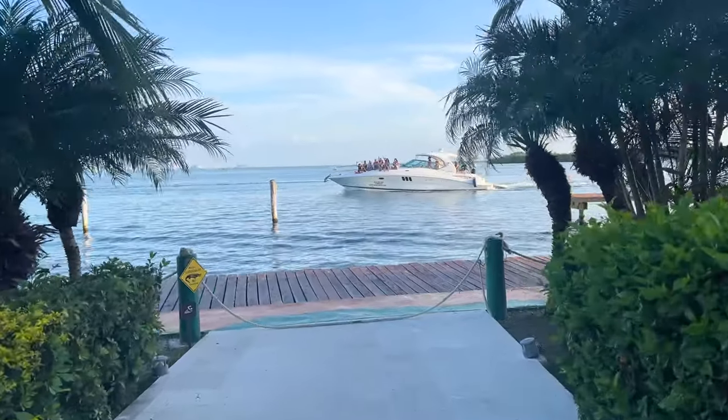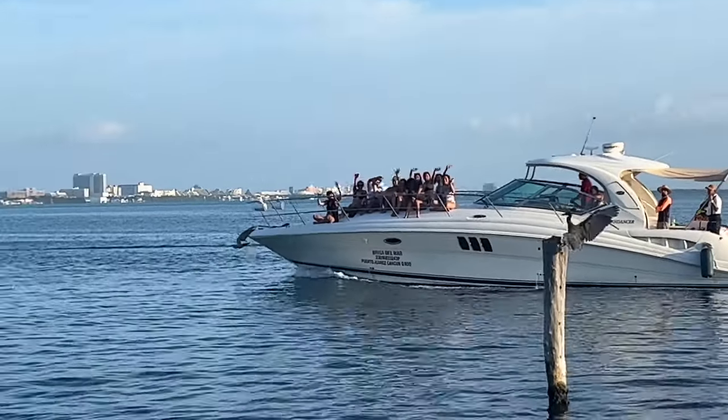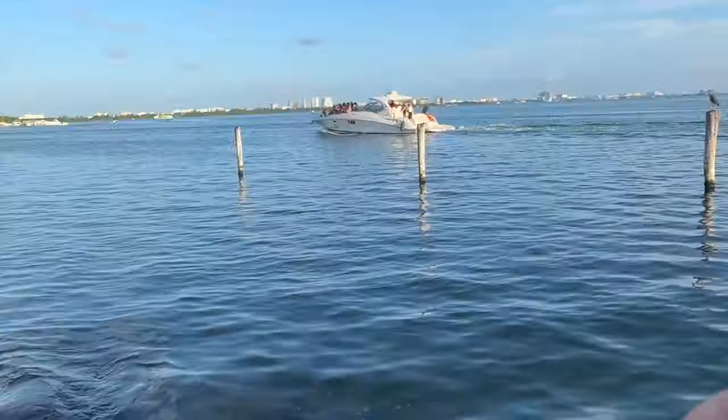But this time of year, Cancun offers something that might be a game changer for your vacation, which might make it one of the better stops along the Yucatan Peninsula. Yeah, and people also come here to get a little crazy. A lot of girls on that boat. We'll cover that too.